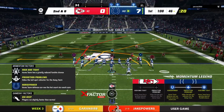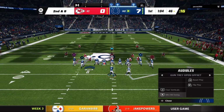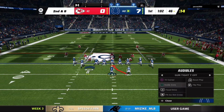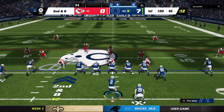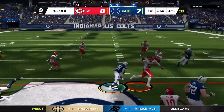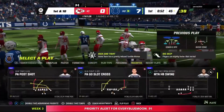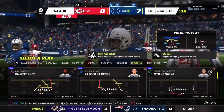The last run good for 2. Here's 2nd and 8. They run once more with Taylor. 47 yards rushing for him. He's carried the ball just 5 times.